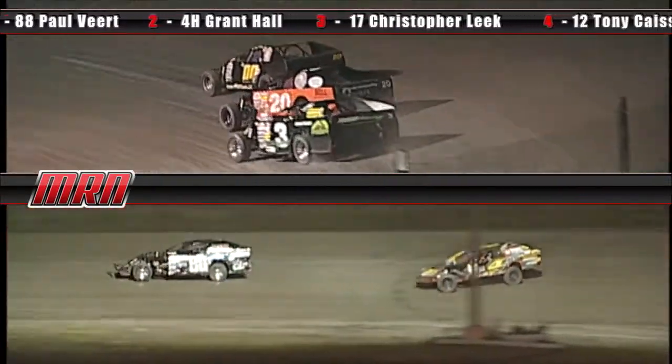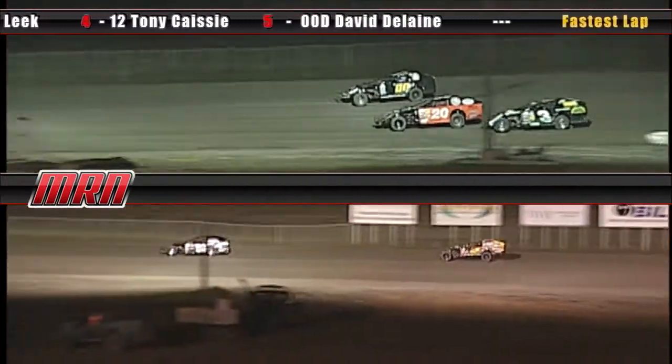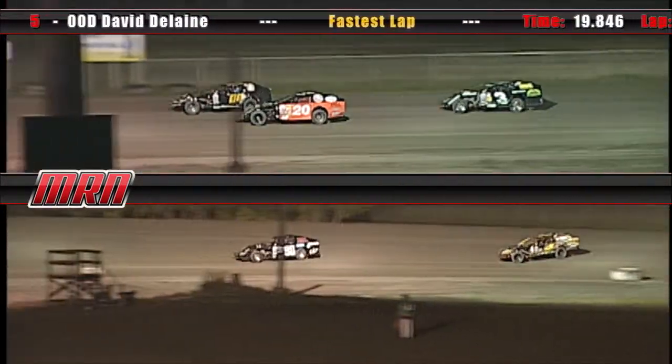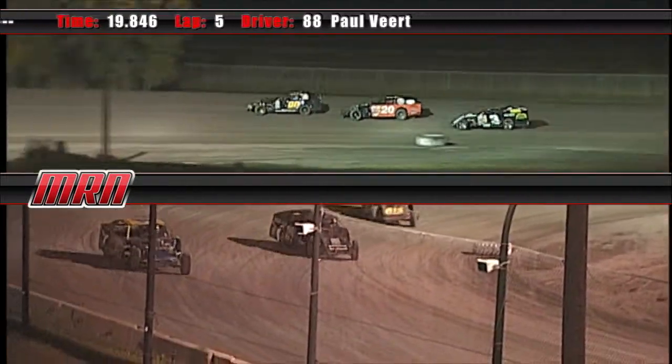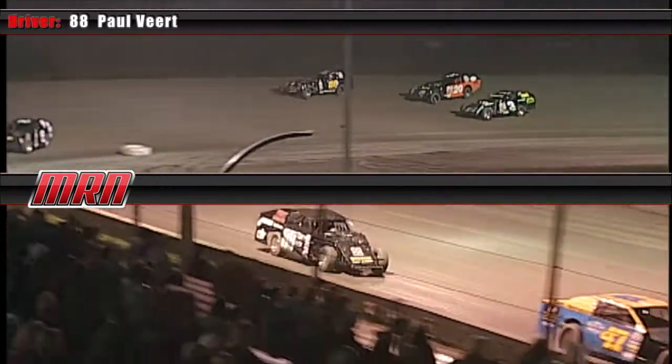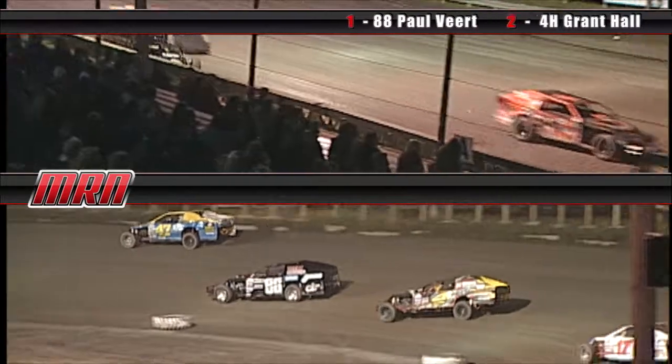Another car hits the infield, and he pops back out, which means we're going to see lap traffic right away. Veert coming in on lap traffic as he's going around turn 4. Car's right there beside him now. This could get interesting with Hall so close. Yeah, Hall has closed that gap. Oh, a couple cars collide on turn 4.